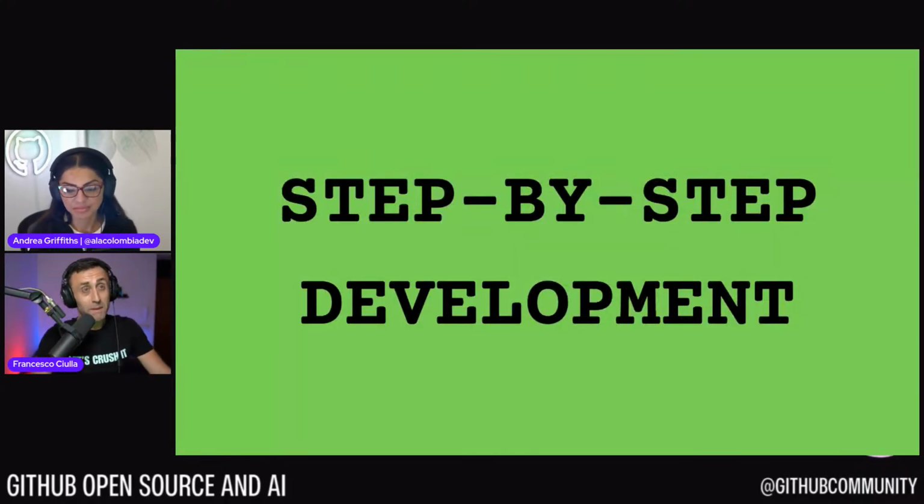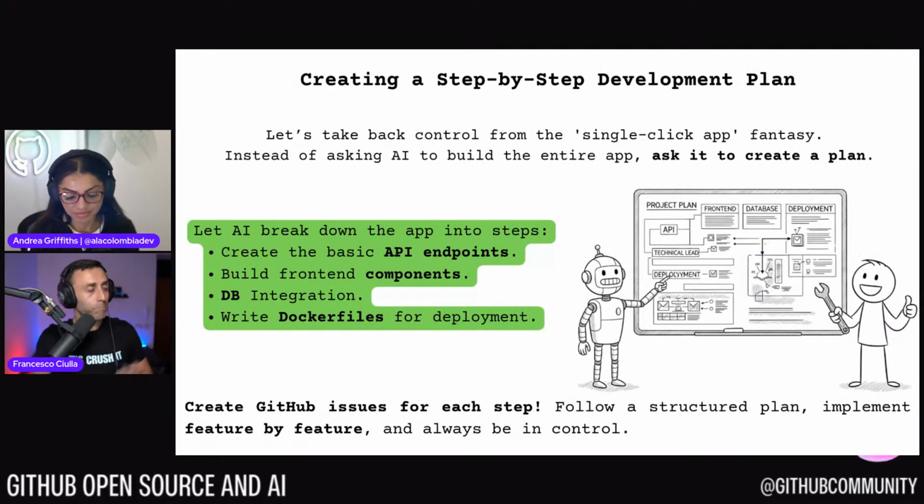And then this is probably my favorite one, the second one: step-by-step development. And this is basically the opposite of vibe coding. So we can take back control from this single-click app fantasy, and we can ask AI to create a plan. How many of you are doing this? You can let AI break down the app into steps. I see so many people creating applications with one click, not many people using AI to create a plan like this: create the basic API endpoints, build front-end components, do the DB integration. So I know what to do.